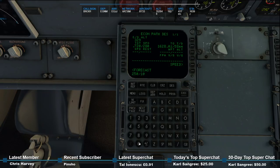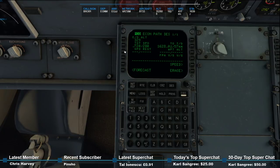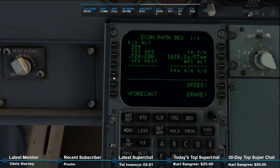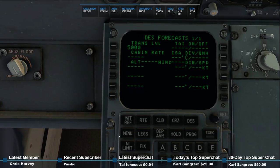Right, so 250 below 100, planning's decimal 72 and 280 knots on conversion. Now, why is that not accepting that speed restriction? 10,000 maybe? Should take that. That's a bit glitchy. Well, I put it in, but it's not there. Okay, we'll have to just do whatever it says.